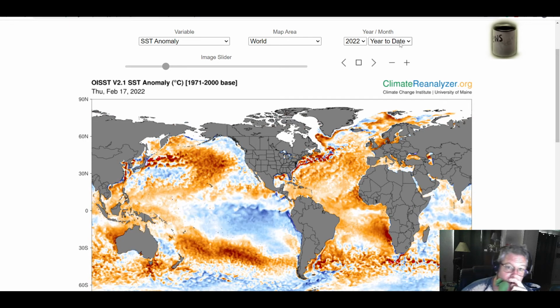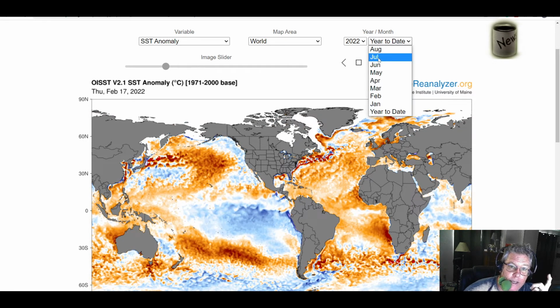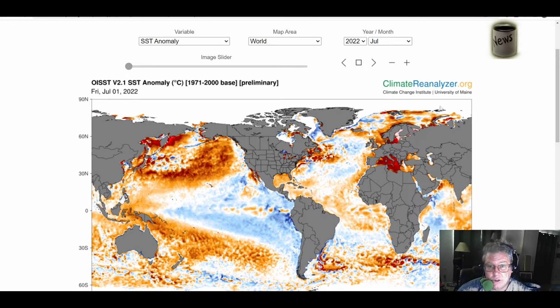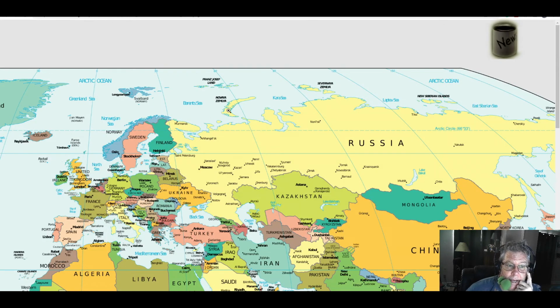Let's stop that there, and let's just go to July. July is important because July is the point where the ice starts to melt. Actually, June is where the ice starts to melt. But you can see over here, it's Novaya Zemlya. Zemlya must mean island, I guess. New Siberian Islands over here. But this is telling you that this is the Kara Sea. Novaya Zemlya, and the little islands up here are Franz Josef Land.